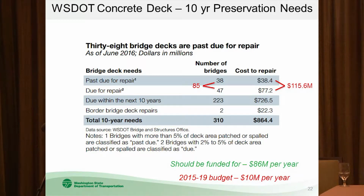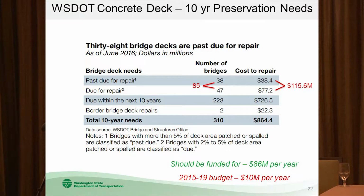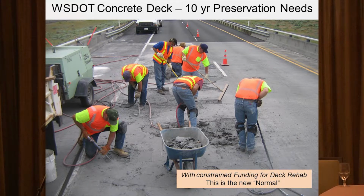So if you look for past due for repair, that'd be 5% patching is past due, and due is 2%. You add those up, 85 bridges, $115 million worth of need right there. And then if you look at the next deterioration curve, service life, what's going to come up over the next 10 years, we have 223 bridges that need to be repaired for another $726 million. You add all that up, and it comes up to 310 bridges, $860 million for that 10-year period. You do the math, divide that by 10, you should be doing $86 million a year. We're currently funded for 10. So we have a big gap there, which means if you know a maintenance guy, throw him a thank you card every once in a while, because this is really going to be the new normal.